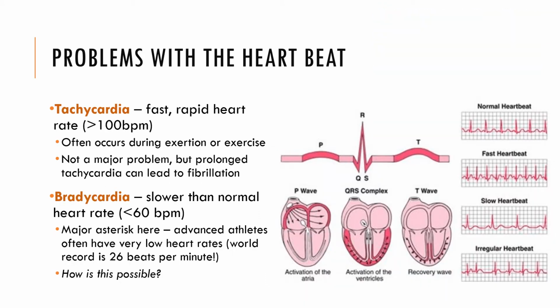You can also have what's called tachycardia. Now, this isn't necessarily a problem. Our heart rate will naturally go up in response to certain situations. We need our heart rate to go up to cope with the demands of exercise. We like our heart rate to go down when we're relaxing, so we're not wasting as much energy. So tachycardia is that fast, rapid heart rate. It's defined as 100 beats per minute or more.